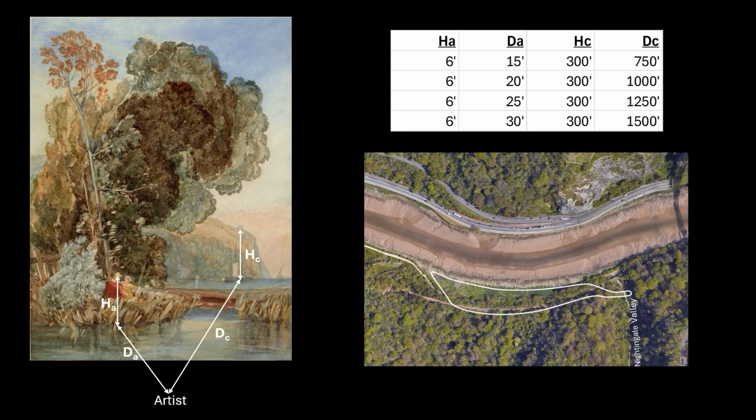This is a Google Earth image looking directly down at the river. The cliff is in the upper right, and the artist's location is somewhere within that area that is outlined in white, because this area is within this range of distances that we calculated, and it is also at an elevation that is about the same as the river level when full.